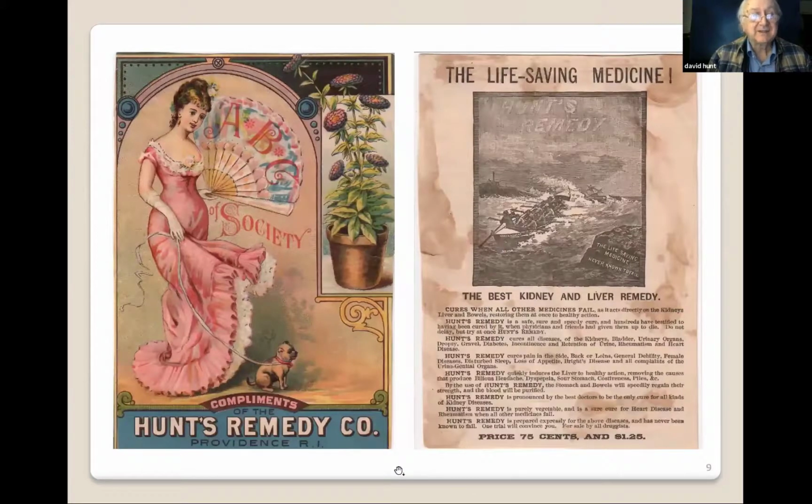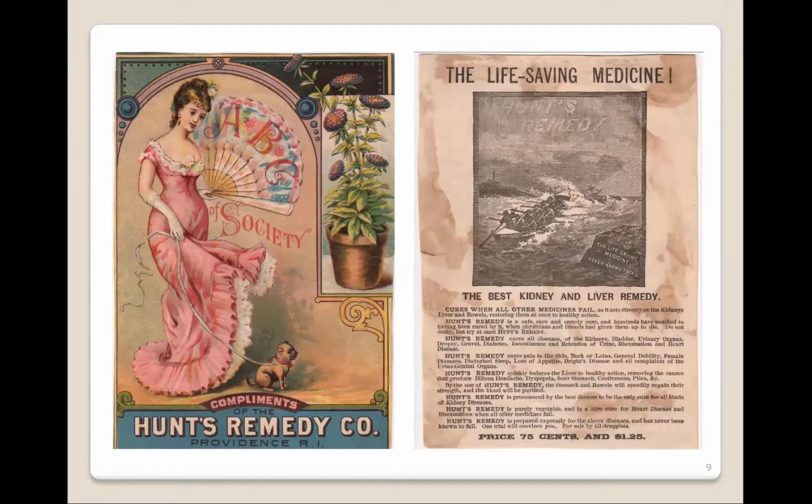An advertising card for Hunt's Remedy. I guess pretty girls have always sold stuff. I think that's the last one. It is, David. Thank you. Thank you. Thank you.